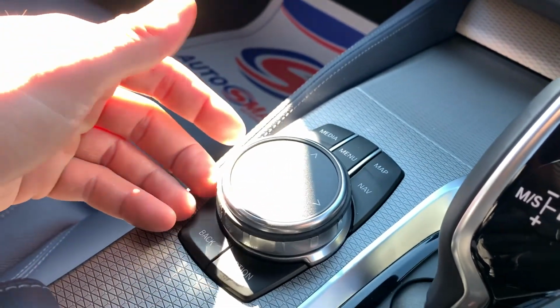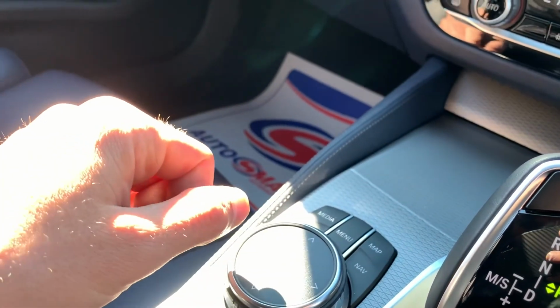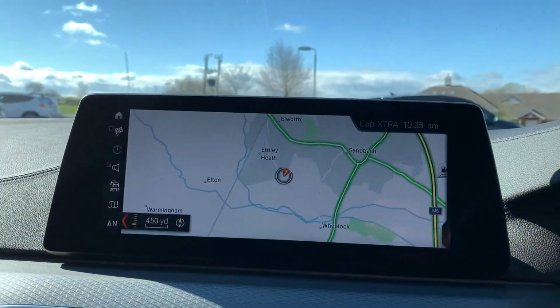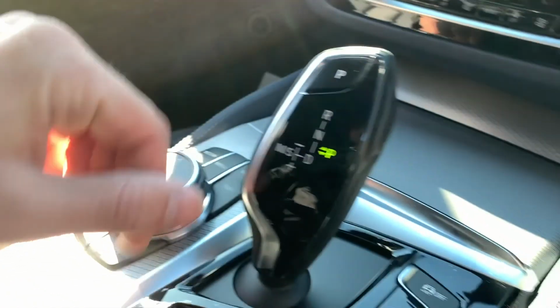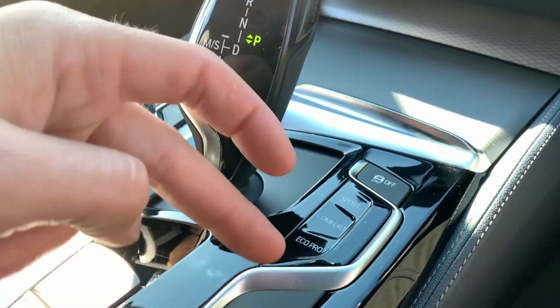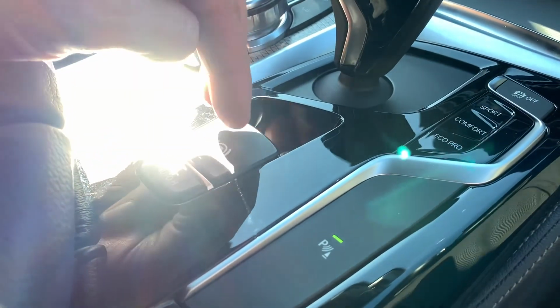This is what you use to control everything that happens on the screen. So if you put it into navigation, pop it into map, that's also a touchpad, so you can zoom in and out by just doing that with your fingers. You can turn traction control on and off, driver mode select, parking sensors on and off, electric handbrake with auto hold, soft touch leather armrest with storage in there as well.